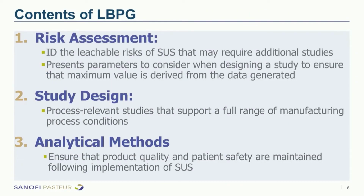If you do download this document, you'll see three major sets of information in the content. The first is the risk assessment. They provide you a list of risk factors to consider in your risk model. It has a proposed risk model available for you if you would like to use it. That is the tool for you to identify the leachable risk of a disposable system that can be considered further, once you rank them, for additional study to qualify the disposable system.